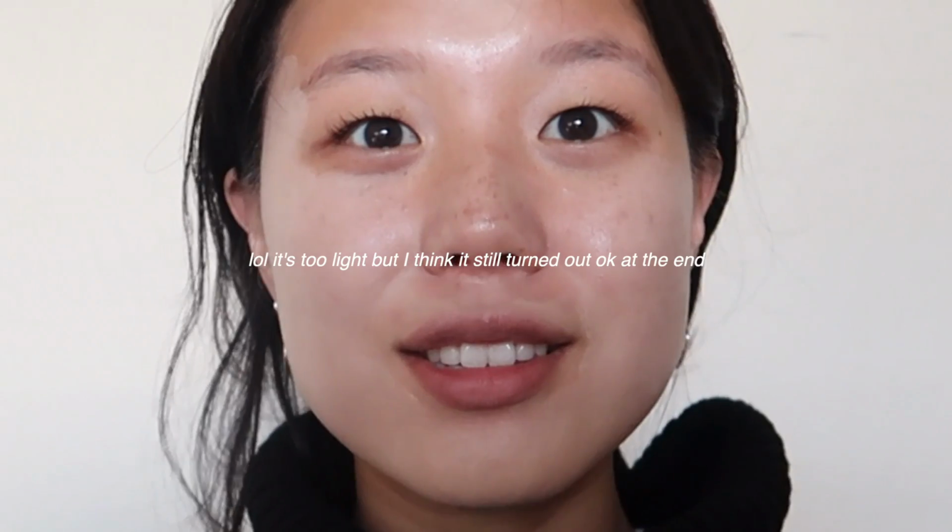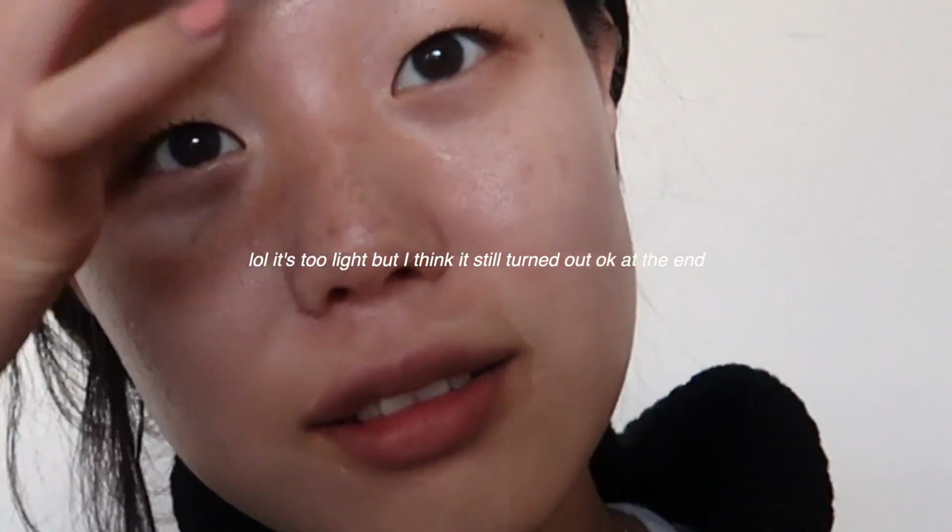But I feel like this is freakishly way too light, but in real life it looks like the same. I don't know if it's just my camera. Okay, well, we'll just see, I guess. So I got the Aquafit Cushion N21 Natural Beige. Oh wait, this has SPF 40.